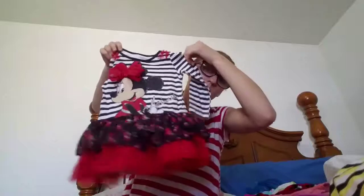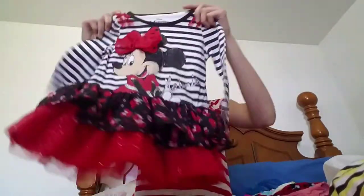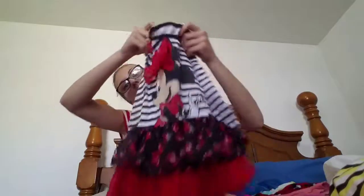This is another, it's a Minnie Mouse dress, and it's in 2T. Look how cute that is. Minnie Mouse. I thought this was really, really super cute. Has little flower prints on here. That's really cute. So there's that.